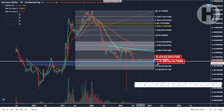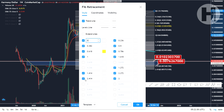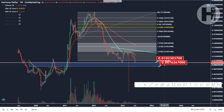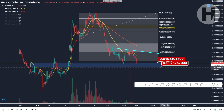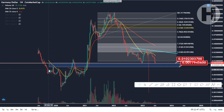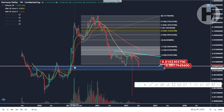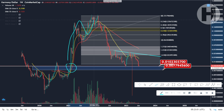But what I've done instead is I added a support block, as you can see, from 0.0102 down to 0.0076. Now this support block is based off of this local high that we printed in December 2019 and this local low that we printed in December 2022. So we broke above in February 2021 over here, and you obviously went all the way up to 35 cents, and now you're pulling back down and coming back to this level and retesting it as support.